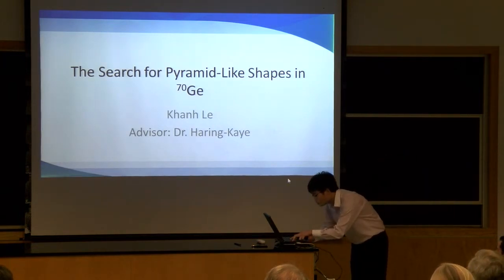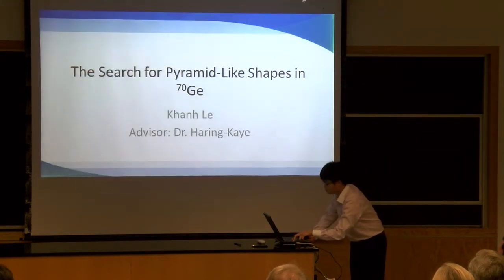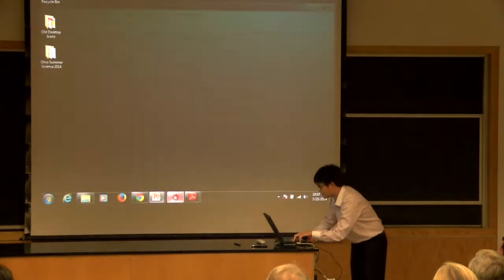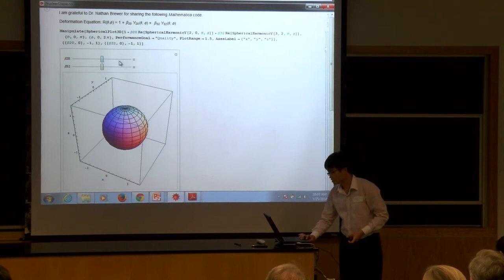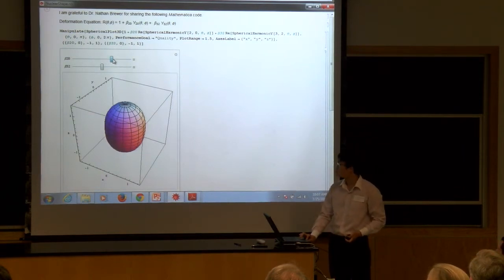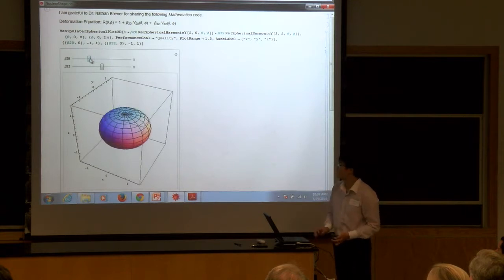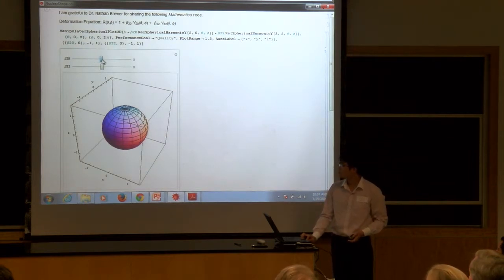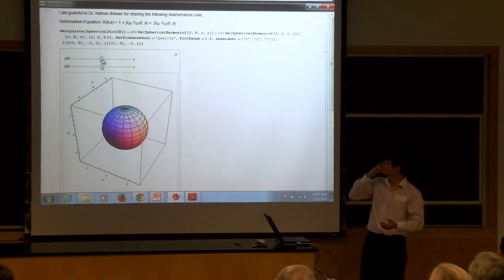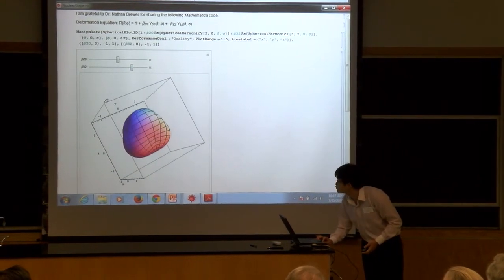However, nuclei can also be deformed and have different kinds of shapes, such as an American football shape, which we call a prolate shape, or an oblate shape, which looks like a frisbee. However, theory also predicts that if we change a different deformation parameter, we can get a shape that looks like a pyramid, or tetrahedral symmetry, which I can show right here.